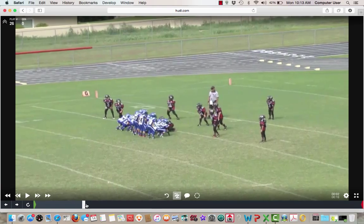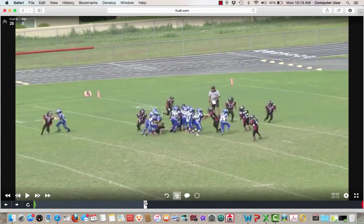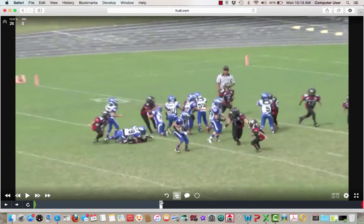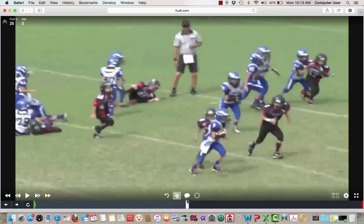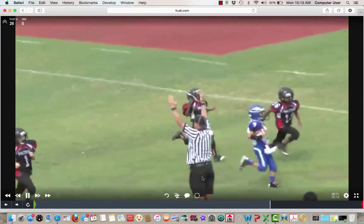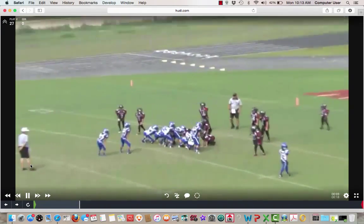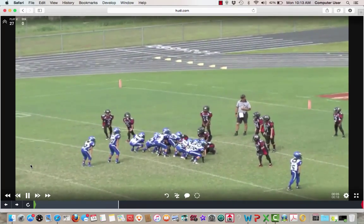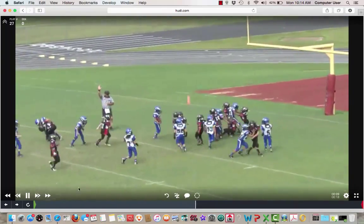All right, so this is our beast formation. Okay, designed to go inside, but Chase, I'm okay with you bouncing it out. You saw it there. Good play. Extra point. Good job.